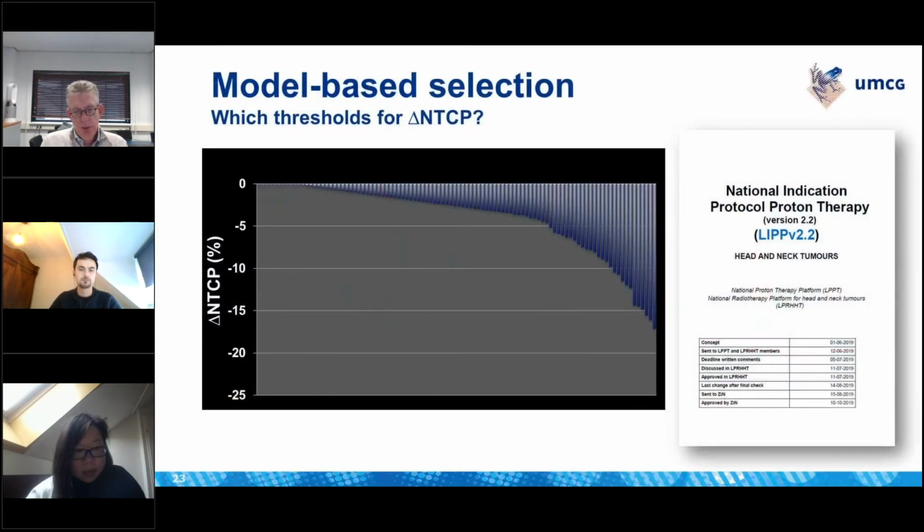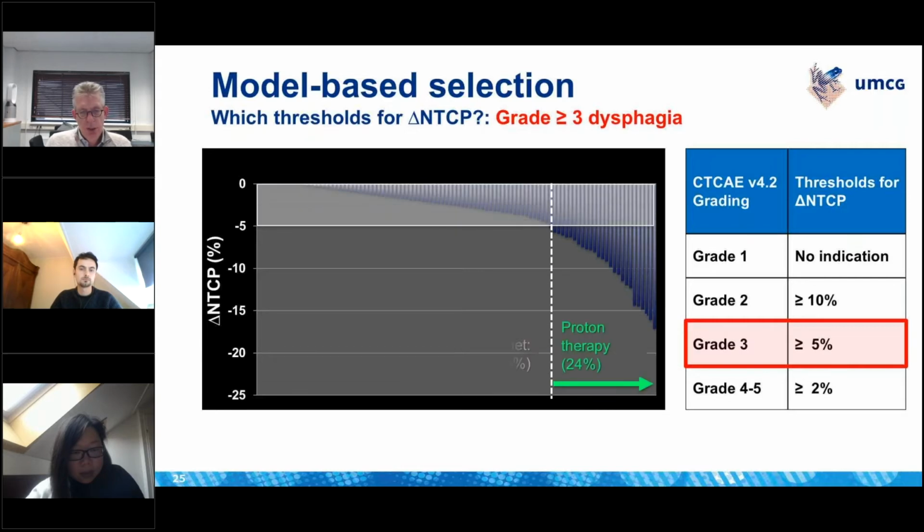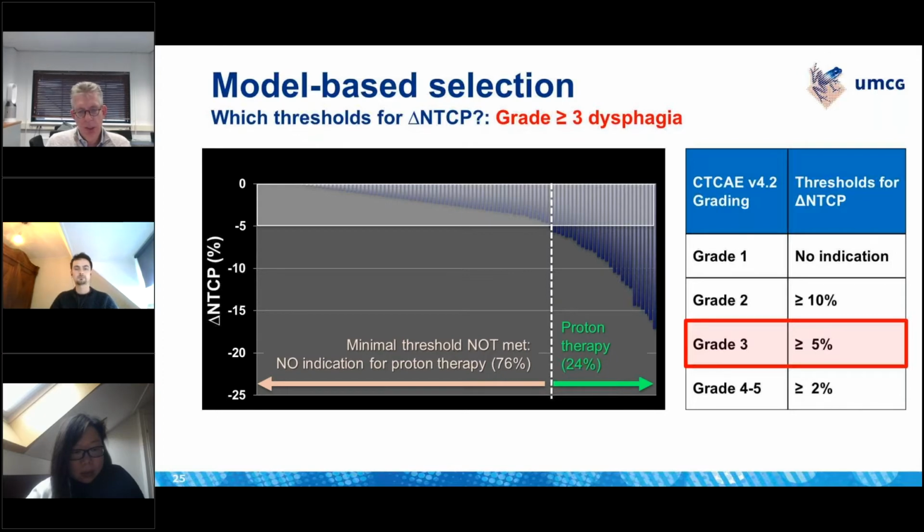Here you can see another representation. This is a copy of the National Indication Protocol for Proton Therapy, which has been approved and is currently used for all head and neck cancer patients. Now the question is, what kind of thresholds do we use and what does it mean exactly? For instance, if you have a grade 3 side effect, then the threshold that we use is 5% or higher. And if you look at this, it is a plan comparison of 50 patients that we did a few years ago to look at what is the benefit in terms of risk reduction for grade 3 or higher dysphagia. And then you can see if you use the threshold of 5%, only 24% of the cases would qualify for proton therapy. That are exactly those in which the delta NTCP is highest.